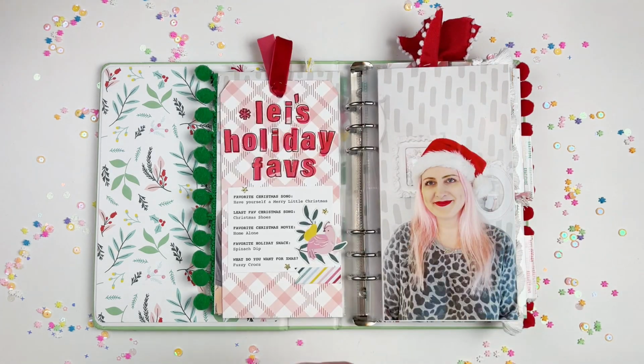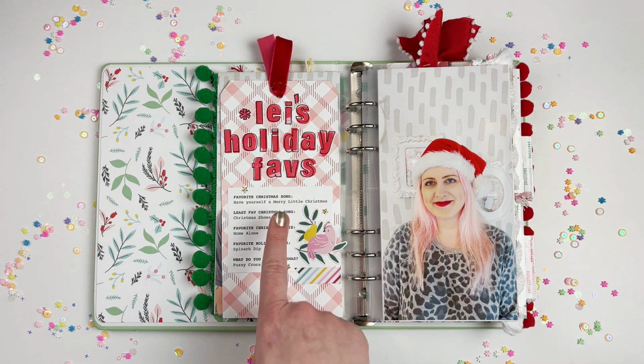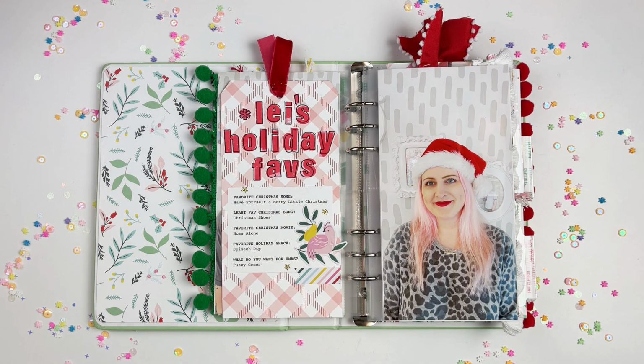Decorated a little. And then on the back we have mine. So same thing. He snapped a picture of me in the same spot wearing our Santa hats. So my favorite Christmas song, Have Yourself a Merry Little Christmas. And I've got to say that was really hard. I don't really have a favorite. So that's definitely tied with many other.